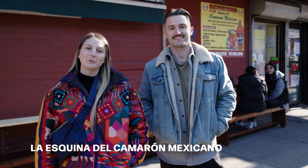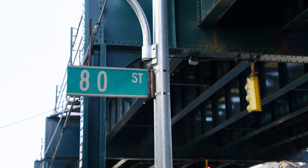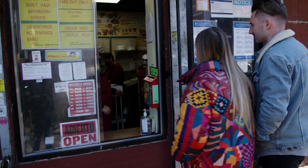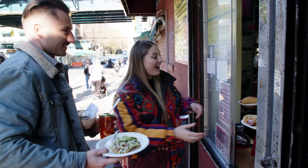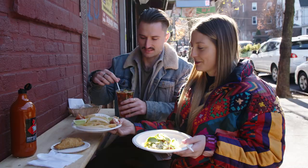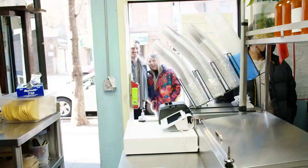We're at La Esquina del Camaron Mexicano. We're right on the corner of Roosevelt and 80th, and we're going to try out their shrimp cocktail, empanadas, and fish tacos. Hi. How are you? Awesome. Thank you very much. It's really a seafood feast here for just a great price. It's a staple cheap eat in the area. It's just an outdoor window, so it's in the back of a bodega.